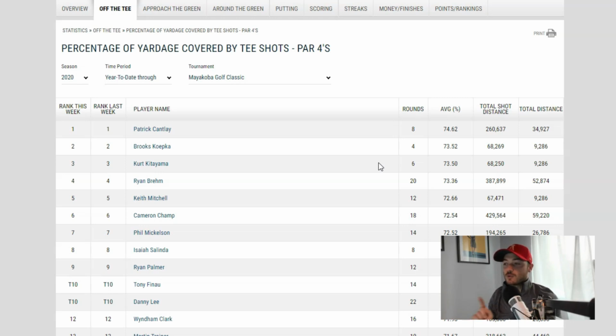The reason I want to use this is because I don't just want to use driving distance. Driving distance is like, okay, hey, they pulled driver, they banged it out there 300 yards. This is actually more indicative of how many yards I expect each golfer to have left, because this is more strategic on their side. So that's what I'm going to use. I don't know if it's perfect, but that's what I'm going to use here.